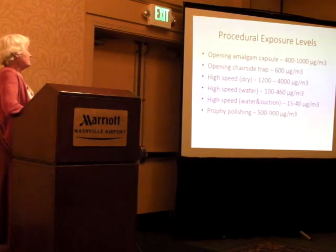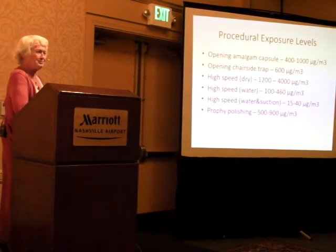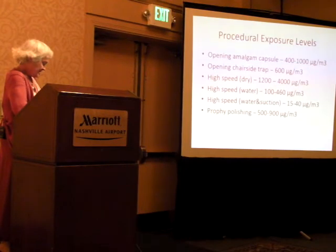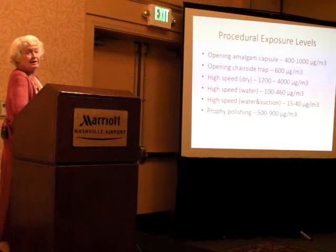And polishing one of those wonderful amalgam fillings, like we used to do in the old days. Oh, they were beautiful, just so silvery and shiny. Just think of what we did to each other and ourselves. 500 to 900 micrograms.